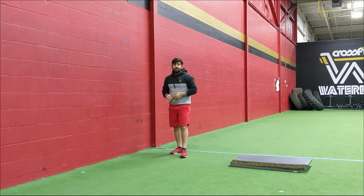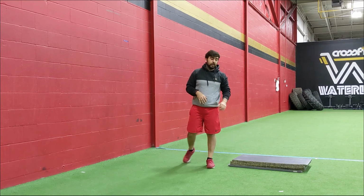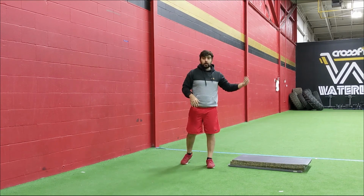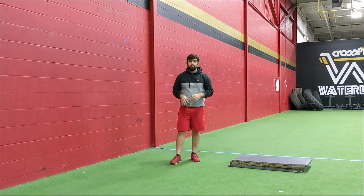Have fun with this one, guys. It's just 15 reps, play around with it. If you want to use the first 5 reps just to learn how to hollow rock into that stand, do that, and then use the last 10 reps for just the inverted burpees. Use it today for practice and for fun, guys.